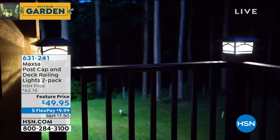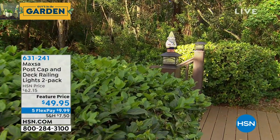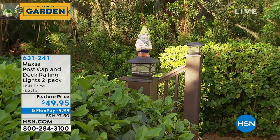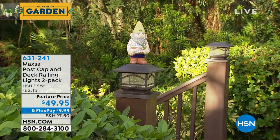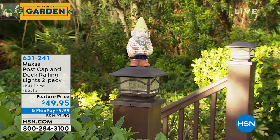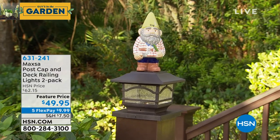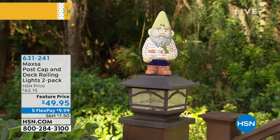And even if you don't have those posts, take a look. They look great on the post. But even if you don't have a post on top, even if you have the roaming gnome, you can place these anywhere. You can put them on your deck. Use them as illumination anywhere around the house. In your garden, the side yard. If you have a deck and you want to light it up, this is a great solution.